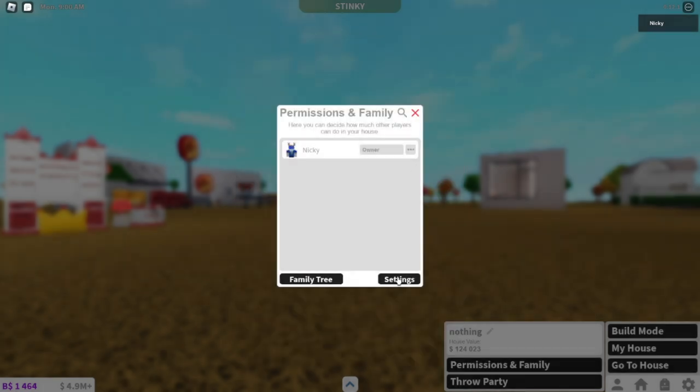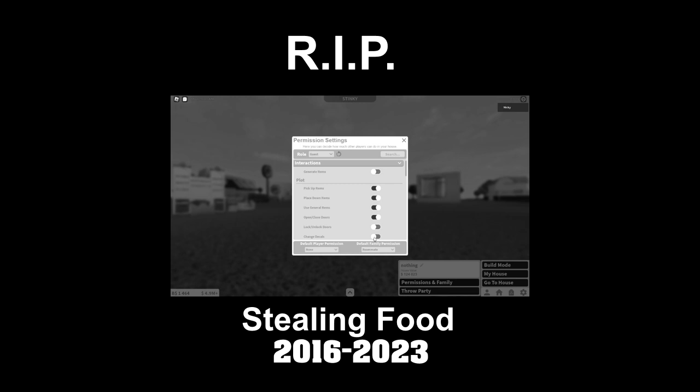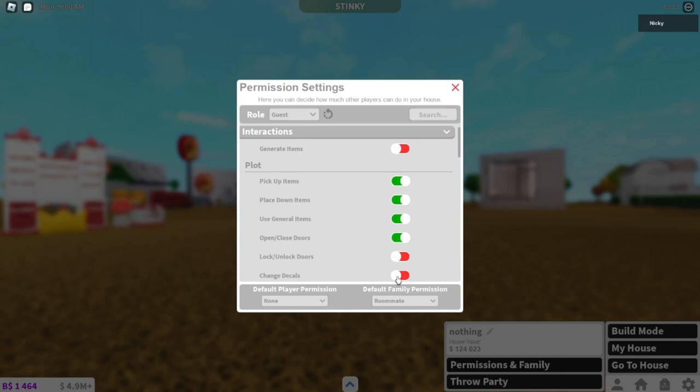But there's also something brand new. There's this button over here under permissions of family, which is settings. You can now do lots of different settings. In the unofficial Bloxburg Discord server, they highlighted in the change log that you can stop fridge theft with these permissions. So rest in peace to me and my friend going to Bloxburg cafes or Bloxburg houses, asking for roommates to go through the fridge and steal all their items.